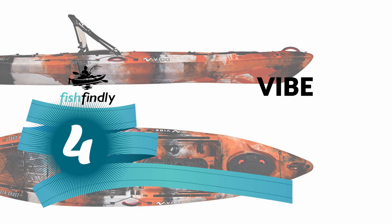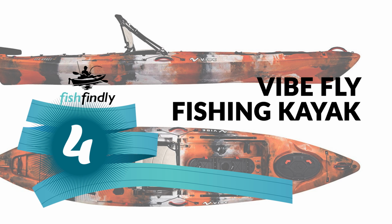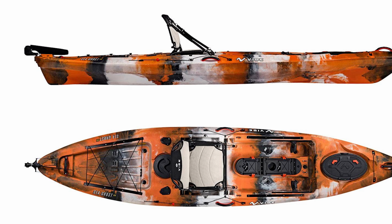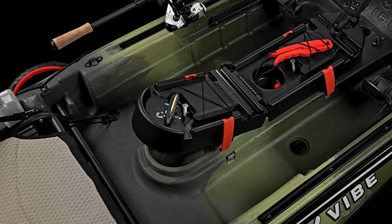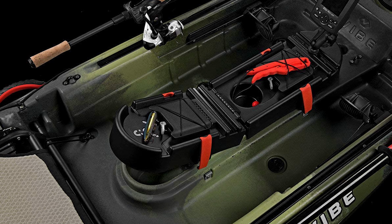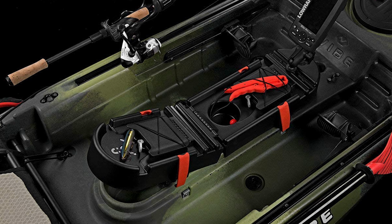Number 4. Vibe Fly Fishing Kayak. If you're looking for a simple-to-work, typical fishing kayak with a conventional style and appearance, look no further than the Vibe Fly Fishing Kayak. The kayak's sleek hull design ensures fast, nimble tracking, while a tow-controlled rudder system gets anglers on fish faster while saving your energy during long paddles, windy days, and strong currents.